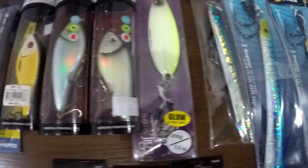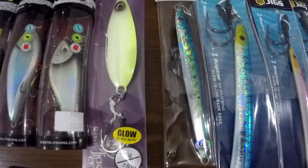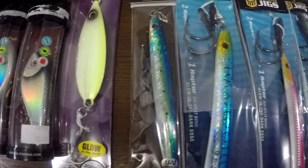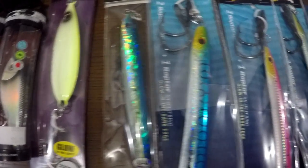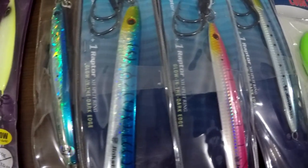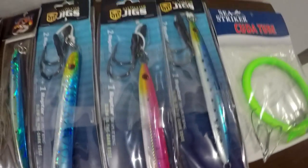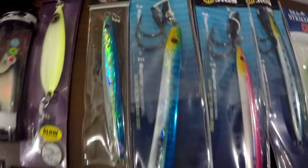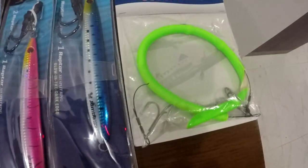Then moving on to this section here. These are the deep dropping jigs. These are the big ones that I have. 200 grams, 150, and these monsters here are 300 grams. Hoping to be using these by the rig soon. The size of those hooks, catching some big amberjacks. Of course, I have a Cuda tube.